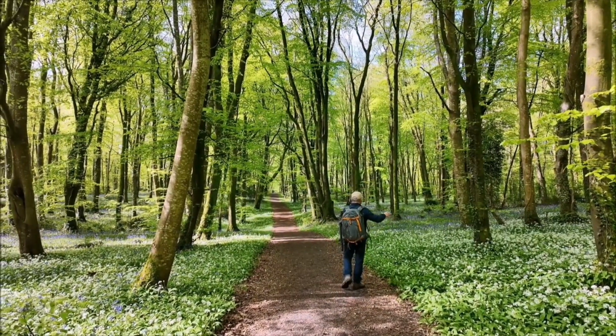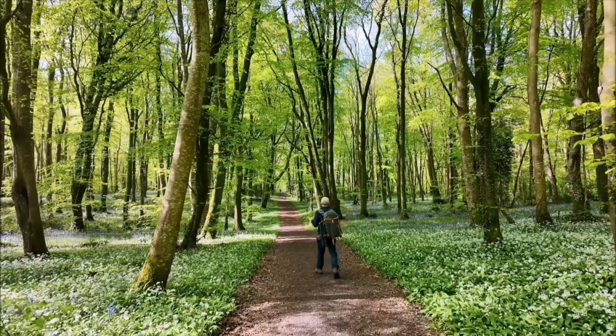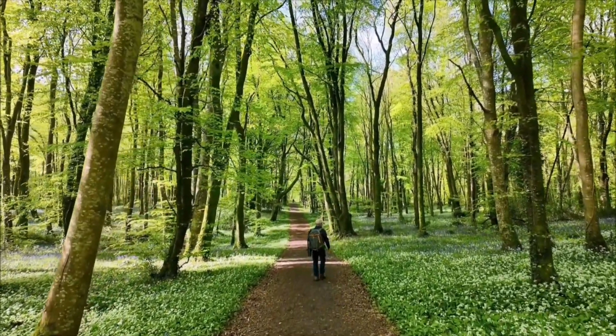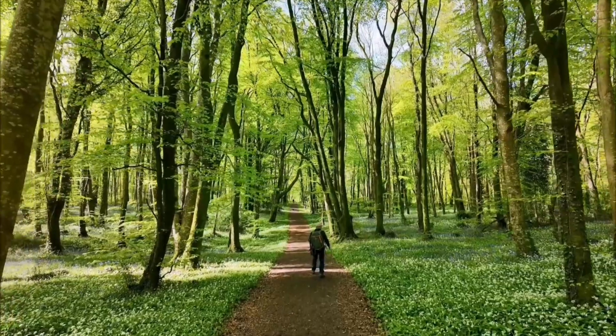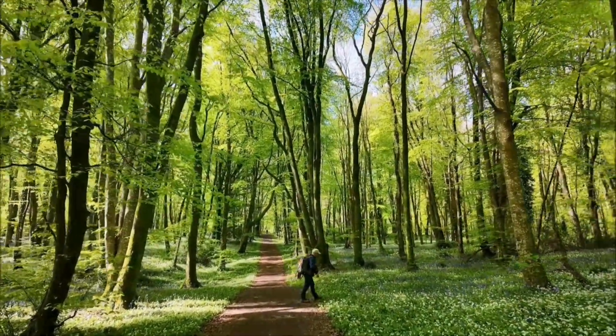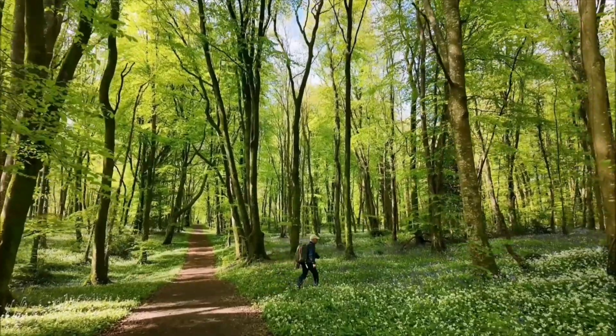I want something with the bluebells and the white. You have a mixture here. There's a dog running towards me there. This is the sort of thing I'm talking about. This is a track. If you have to go on the bluebells, go up through here.